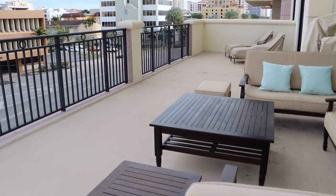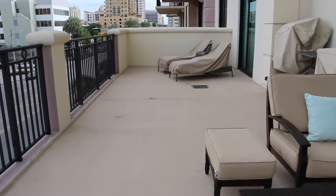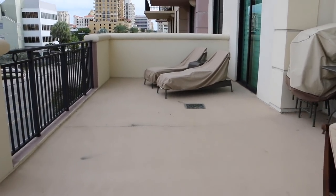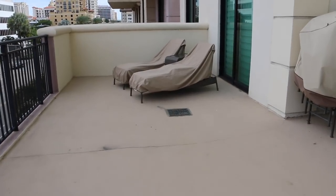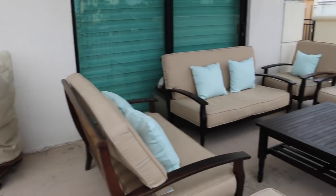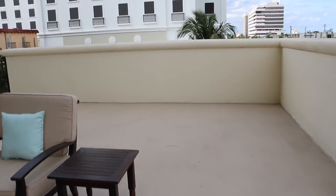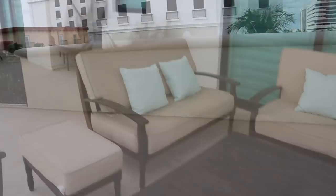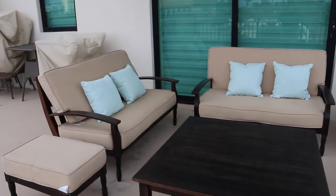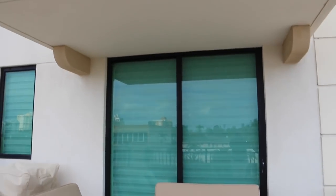I have some things covered just because I didn't uncover everything. I usually just uncover what I use the most, but it's all this area. It's huge. I remember the first time I saw this place, I was like, no way, that balcony can be mine. And it was just so exciting. So this is my favorite little section of the balcony, just because it's under a little roof.